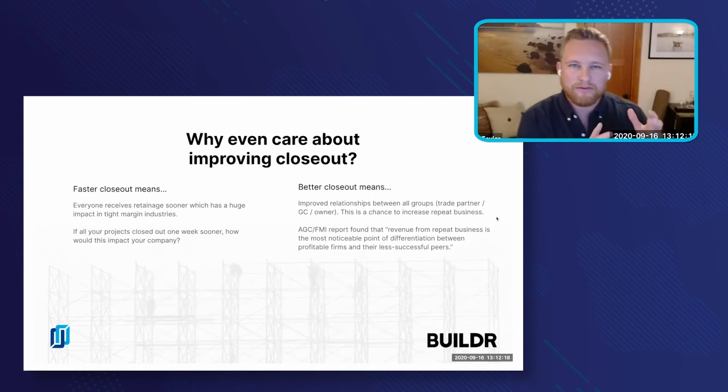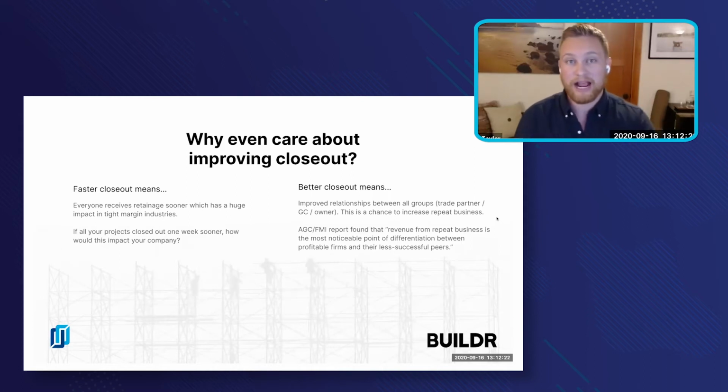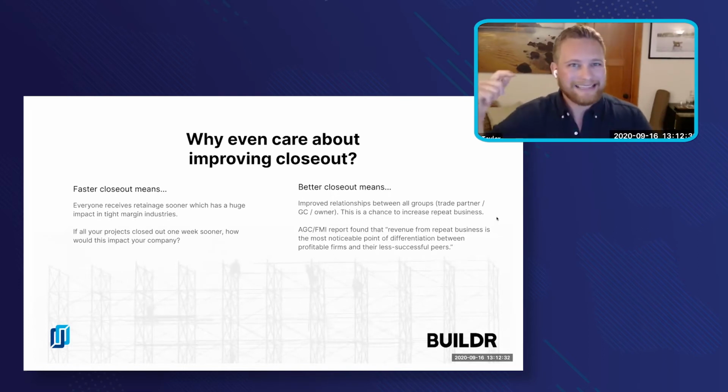Again, you spend so much time on your craft, in your trade, on this building, and you take pride in it. But the last touch point is this closeout phase. And if you don't do this well, it leaves a bad taste in your client's mouth from working with you. But if you over deliver, it's the last thing that they remember. It's their last memory of working with you on this project.